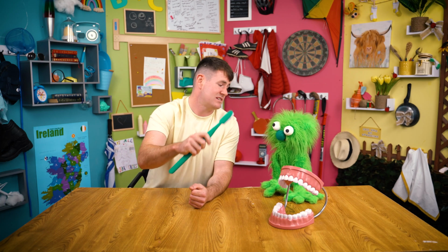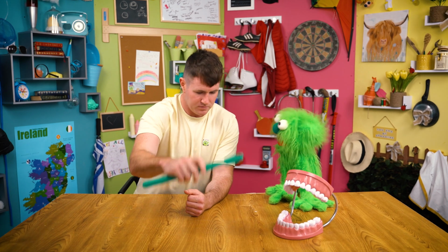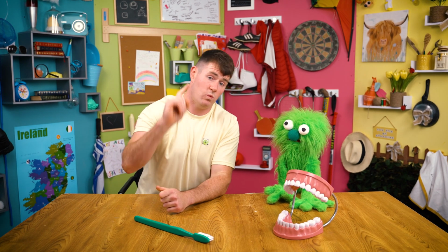The toothbrush actually makes it easier to brush your tongue. Okay, so also you need to make sure that you brush your tongue, but then lastly is to make sure that you floss your teeth once a day.